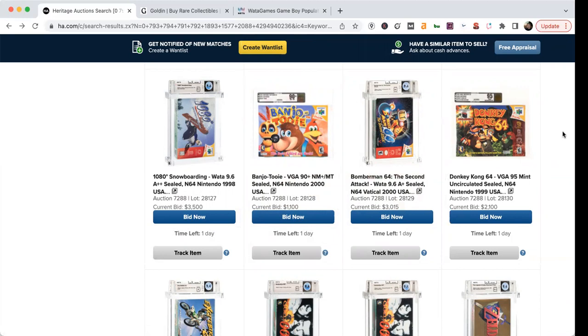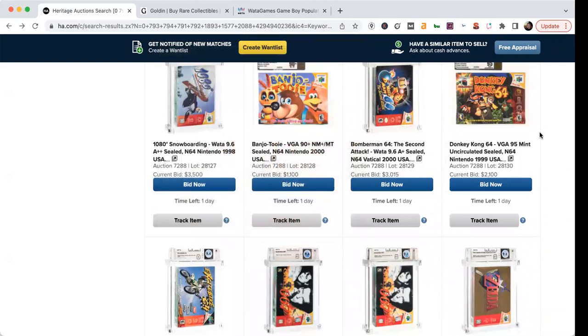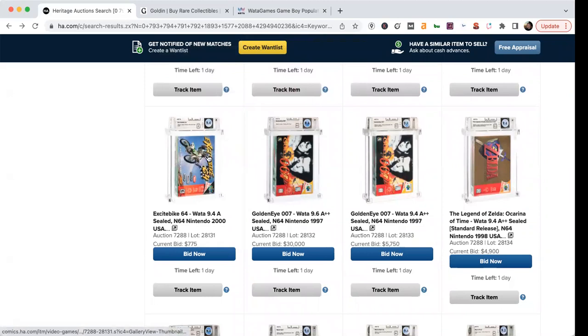Bomberman 64: The Second Attack is really, really rare. Yep, I never played it, but I've heard it's super rare. Dude, just any of the Bombermans on 64 are hard to find. Yep, they are. Oh my god, there's some GoldenEye. Great N64 here, 2A plus pluses, man.